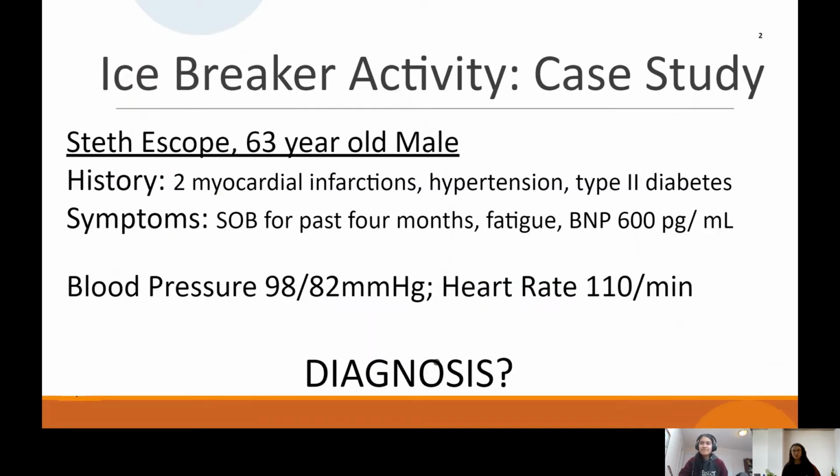So to start off, we actually have a fun icebreaker activity that will get you thinking a little bit. So we have a patient. Their name is Stethoscope. He's a 63-year-old male, and he came to the clinic presenting with a history of 2 heart attacks. And then also they've had hypertension, so a high blood pressure, and they also suffer from type 2 diabetes. And they came to the clinic because they've been feeling very short of breath for the past 4 months, extra tired more than usual.